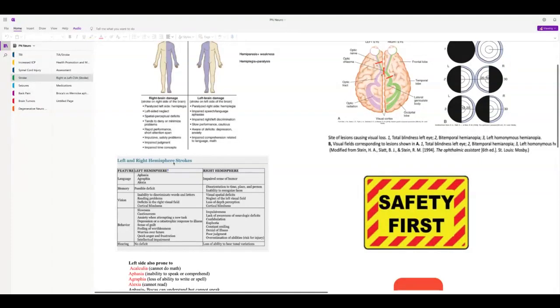Now, on the right side, I'm going to tell you something that's going to make you remember this. If somebody has an injury on the right side of their brain, they're not right in the head. They get an impaired sense of humor. They're really inappropriate. They could become compulsive gamblers, or they just are not right. They don't recognize their family members. They can't see faces anymore. They're very impulsive, and they engage in confabulation because they don't remember things, so they make it up.